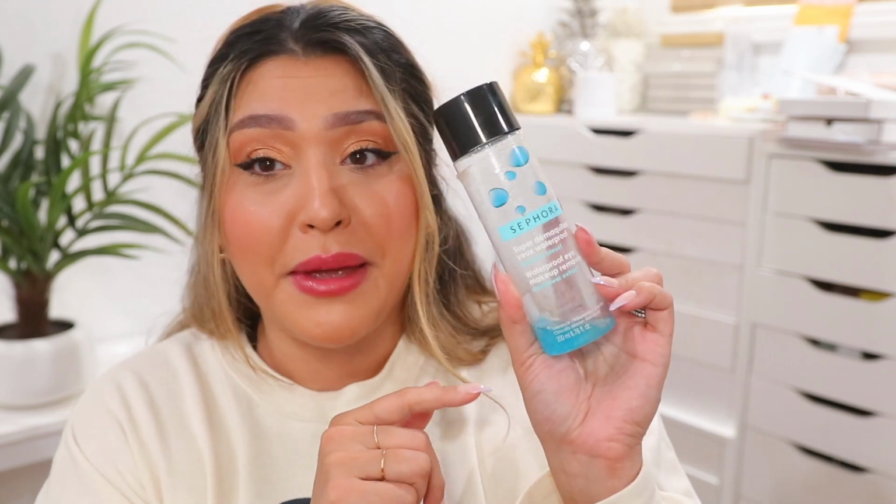And the one I'm about to be done with, and I might as well show you, is this one. It's the Sephora Waterproof Eye Makeup Remover. I love this for my eyes, and I also use it around my face. And I will tell you how much I love it. I love it so much, I already have a backup.